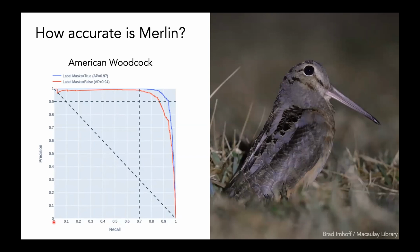Yes, that's the question. In general, we never want Merlin to be the only source of information you're using to identify a bird by sound. We want Merlin, just like your field guide, to be part of your wider toolkit that you have available to you when you're out birding.